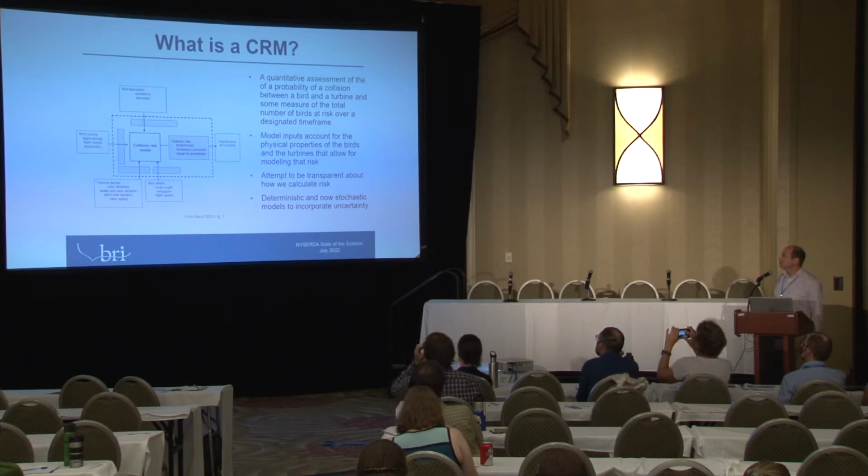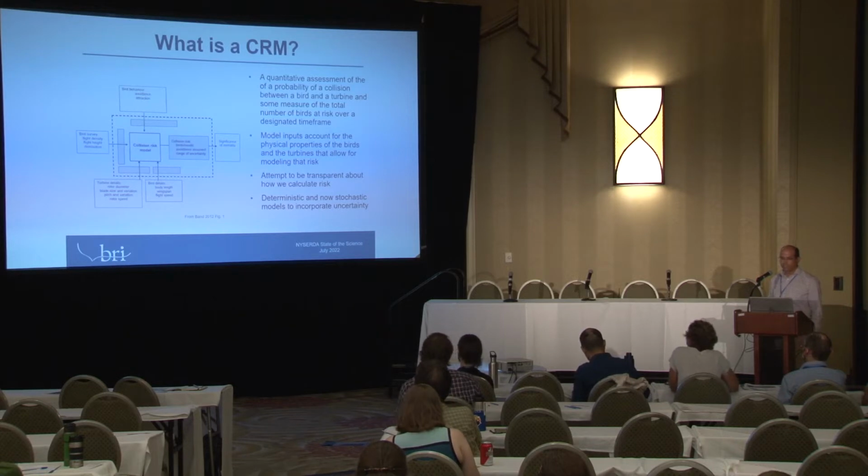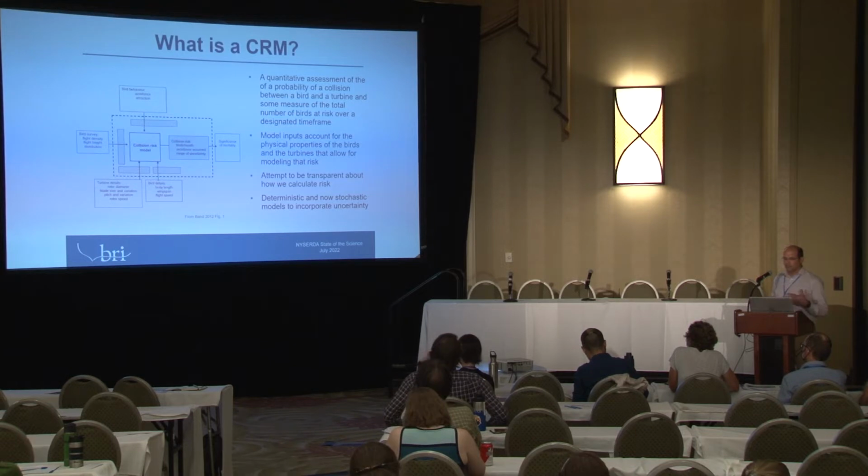They're somewhat complicated. You can look at various papers on that, but essentially it's a quantitative assessment of the probability of a collision between a bird and a turbine, and some measure of the total number of birds at risk over a designated time frame. That could be a month or a year.